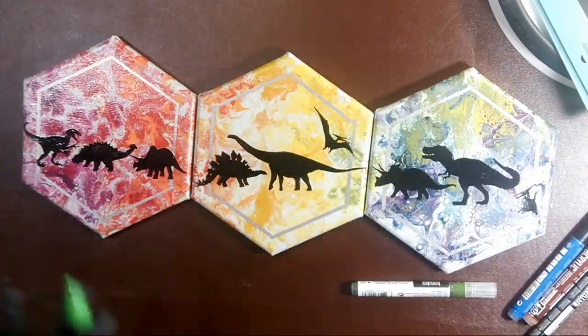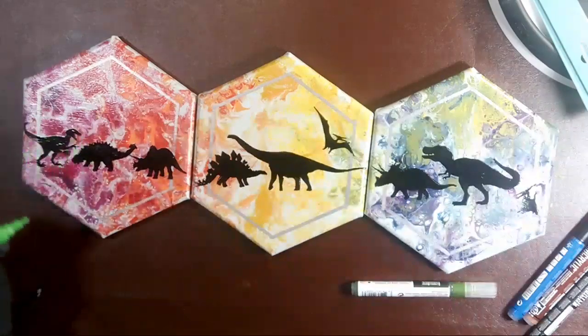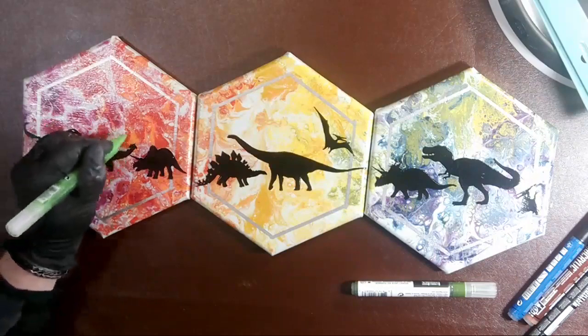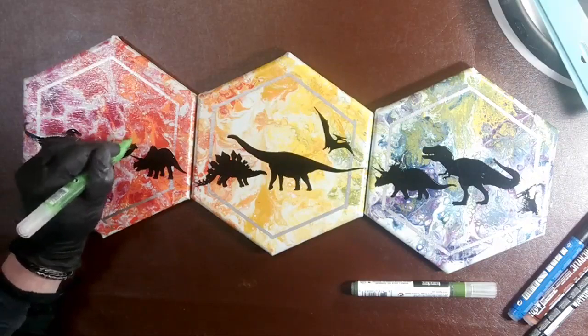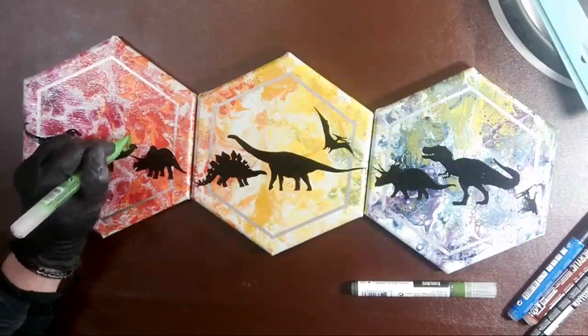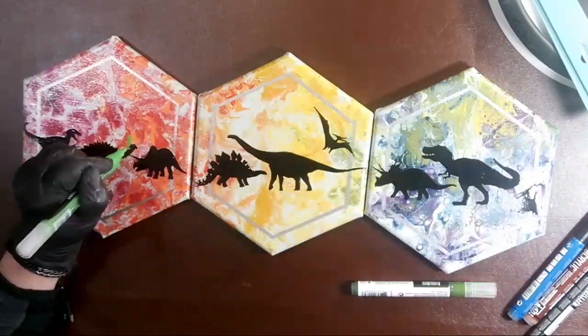I wasn't really prepped and prepared, so I don't have a ruler to actually do this, but all right, let's jump in and add some little cactus in here. I'm gonna do a taller one right here. I have a feeling I'm gonna have to do 2 coats of this Liquitex because when I was swatching it out, it was pretty opaque.